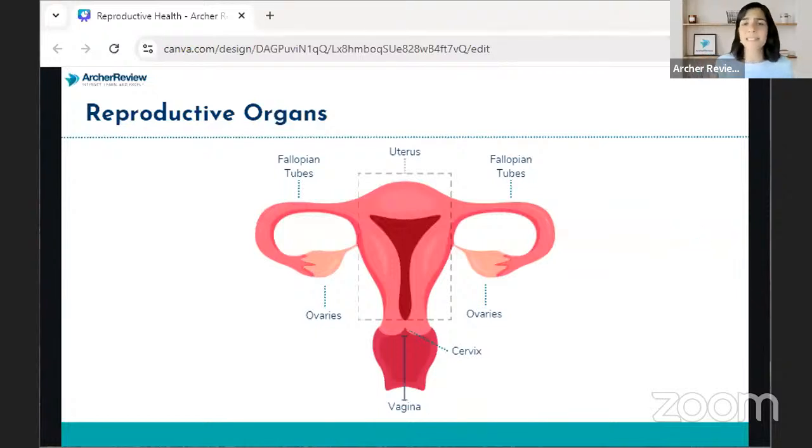For the purposes of today's lecture, we're talking about a female born with female organs. So let's look at the female reproductive organs. We generally are born with 2 ovaries. These ovaries house thousands of follicles, and we'll get into that in a minute. Those ovaries help release that mature egg during the menstrual cycle. That mature egg then goes out into the fallopian tube, and that's typically where fertilization happens if the sperm successfully meets the egg in the fallopian tube.